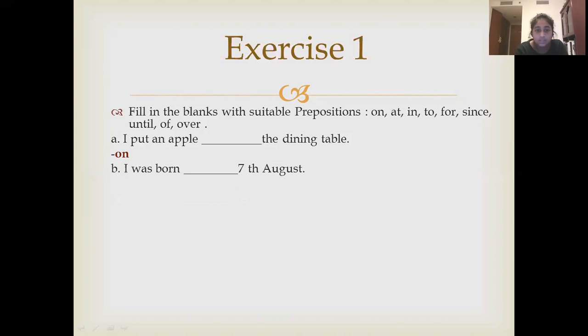Next question. I was born dash 7th August. I'll give you a second. We're using prepositions from the given question. Okay. The answer is once again on, because if you remember, one of the uses of on was actually to indicate dates. So here 7th August is a date. So we use the preposition on.